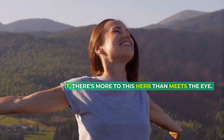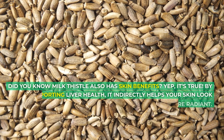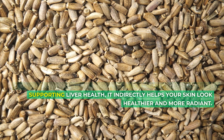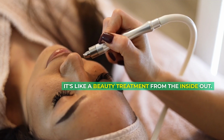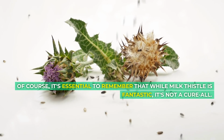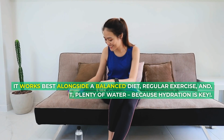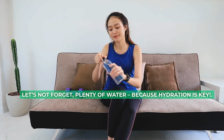But wait, there's more to this herb than meets the eye. Did you know milk thistle also has skin benefits? Yep, it's true. By supporting liver health, it indirectly helps your skin look healthier and more radiant. It's like a beauty treatment from the inside out. Of course, it's essential to remember that while milk thistle is fantastic, it's not a cure-all. It works best alongside a balanced diet, regular exercise, and let's not forget plenty of water, because hydration is key.